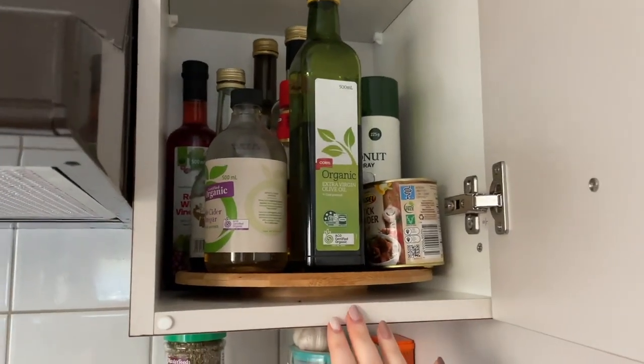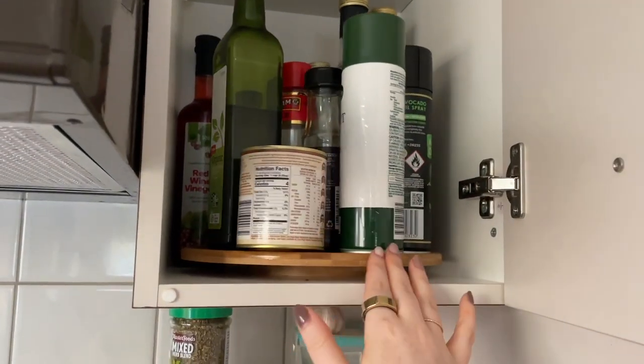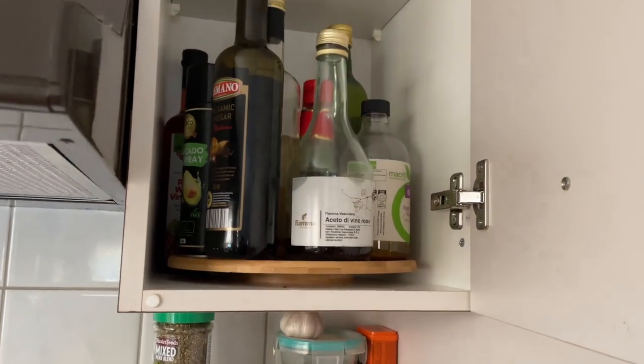By the way, if you don't have a Lazy Susan for all of your sauces and things, you're missing out.